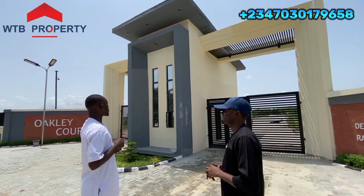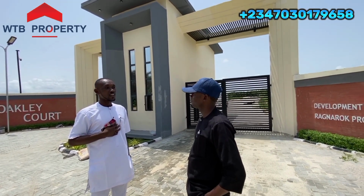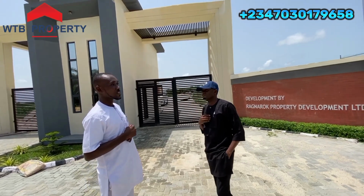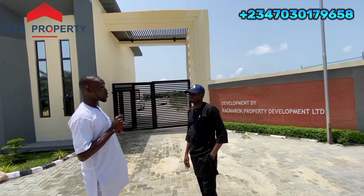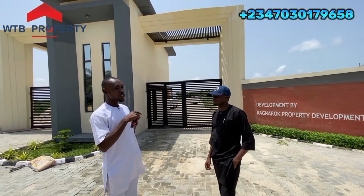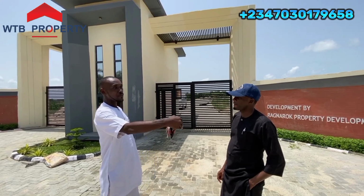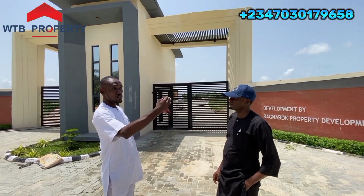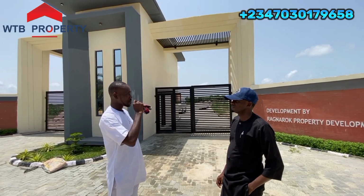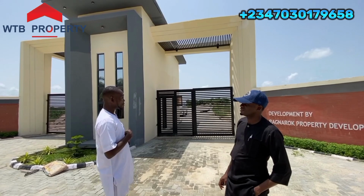That's a question most passersby used to ask us, that we have done something so unique when it comes to the development we are putting in place right here at Oakley Court. As we speak right now, this is one of the most affordable, or the cheapest, properties in this environment. This is Eleko Idera scheme, Ibeju-Lekki. And from where we are, this Oakley Court to the expressway is just exactly 2 minutes drive. We have both residential and commercial floors right here, should people want to buy for commercial activities.